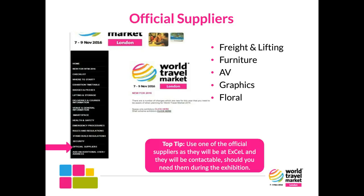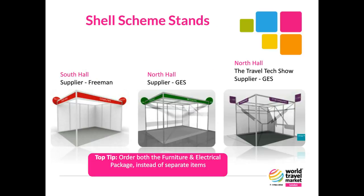So moving on to the Shell Scheme stand exhibitors. As part of your package, you will receive the following: an overall frame, walls, ceiling, fascia, name board, and grey carpet. Freeman build the stands in the South Hall, and GES build the Shell stands in the North Hall, so ensure you contact the right supplier should you need to.